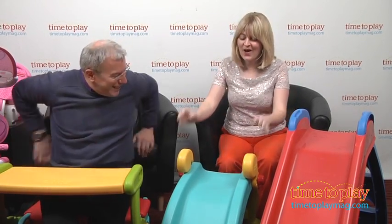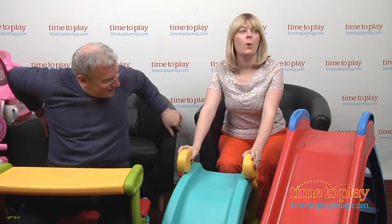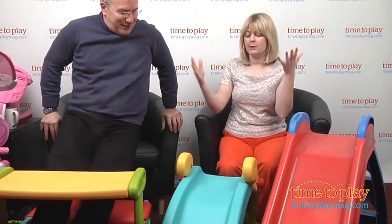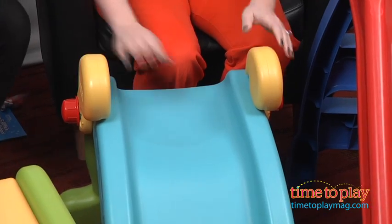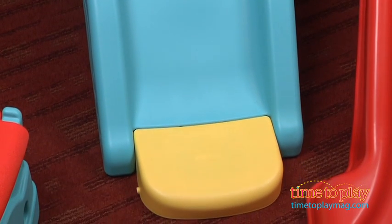Now I'd like you to see if you can go down the slide. Chris. Yeah, well, there are limits even to me. This is also from Fisher-Price. It's the 2-in-1 slide to rocker. It's a slide right now, with nice, chunky handles for kids to hold on to and a gentle slope slide. Then a couple steps to turn it into a rocker.